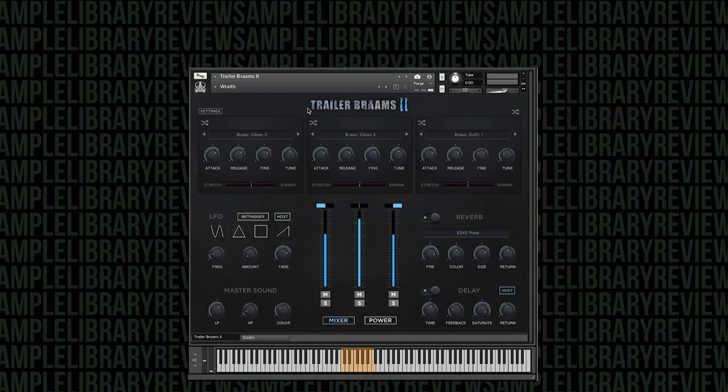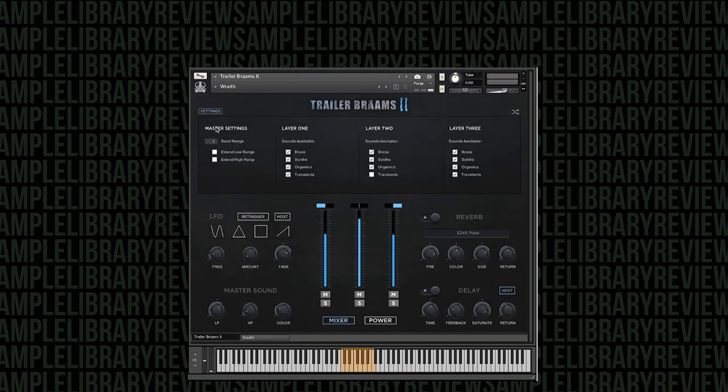Looking over the interface quickly, we've got settings. They control a couple of things for our master settings, like bend range. We can extend to a low range there, extend to a high range. I might wish this was on all the time, personally. They've got layers 1, 2, and 3 with the sounds available. So if you just want to deal with brass on one, you keep that, strings on another, organics, transitions on the other. That's very cool. Let's close those settings up.